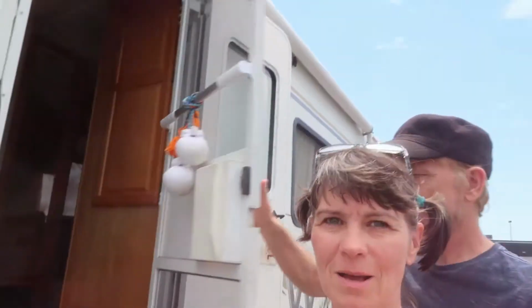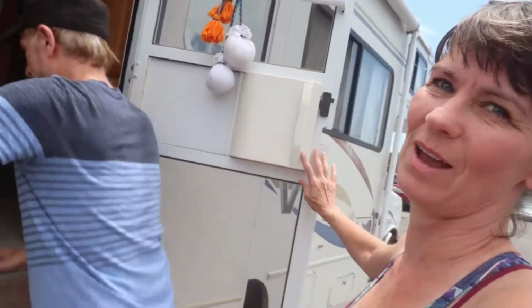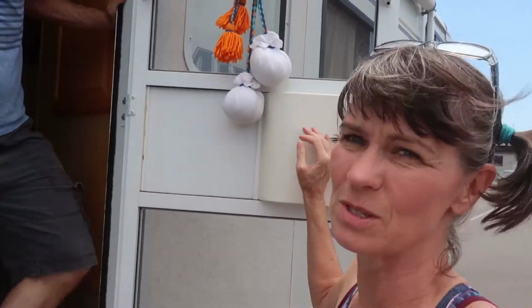So, welcome. Come on in. Be sure to take off your shoes as you enter. We always do that. It's easier to keep the floor clean that way. This is my toy balls. They get to hang out here. They are used in our shows, and I like to play with them. So they just started living there, so I don't forget them when we're doing a show.